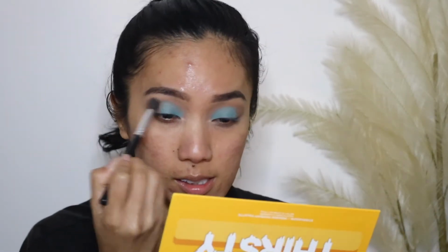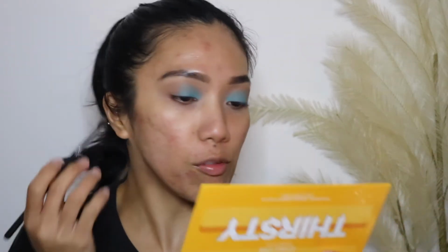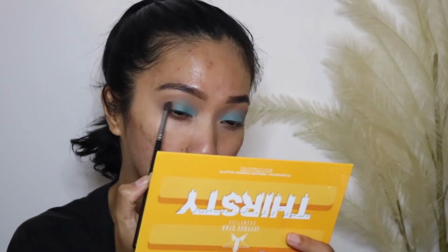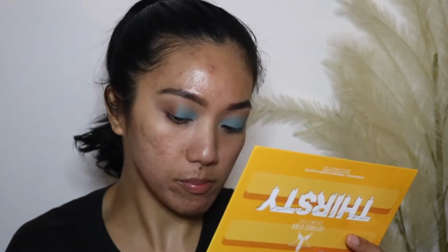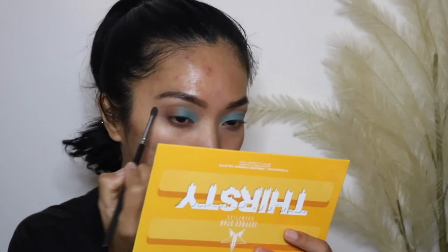And then I am going to go back to that transition shade that we used before to kind of blend the upper bit. The outer V of this look has got a little bit of warmth to it, so I'm going to use the shade called Drizzle. This is a brown, but it pulls off more warm tone against my skin tone, so I'm going to try and blend that towards the outer part of my lid.